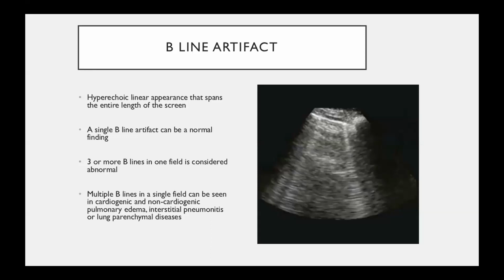So the next imaging artifact we'll talk about will be B-lines. B-lines refer to a hyperechoic linear appearance that you see extending from the pleural line and extends the entire length of the screen. A single B-line artifact can be a normal finding, but if you have 3 or more B-lines in one lung field, that is considered abnormal. Multiple B-lines in a single field can be seen in various different causes. You can see it in cardiogenic as well as non-cardiogenic pulmonary edema, interstitial pneumonitis, or certain lung parenchymal diseases.